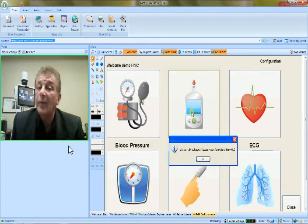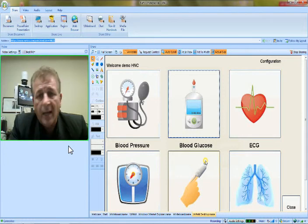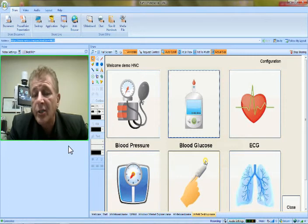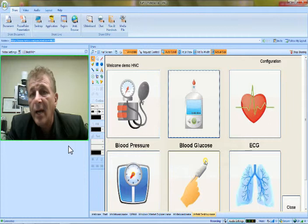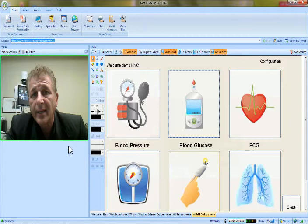Now, the great thing about this is your physician can be on the other side of the world. So I'm sitting here in Michigan, and my endocrinologist could now log into my electronic medical record and take a look at what my blood glucose reading was 5 seconds ago. And that comes into play in a number of very important ways that we'll cover in a few moments.